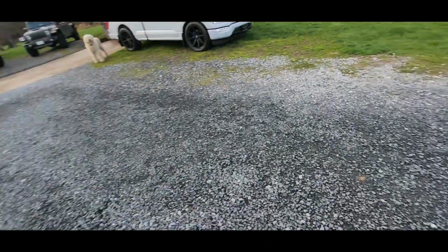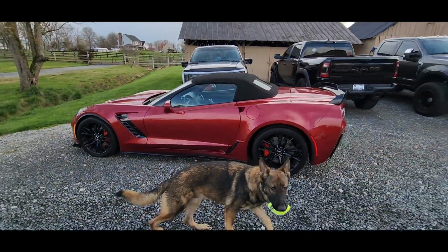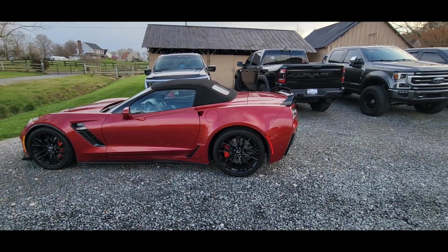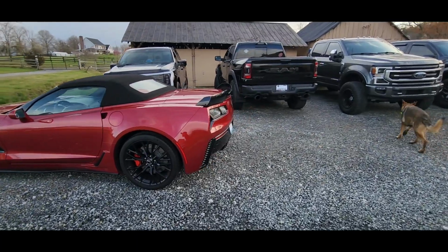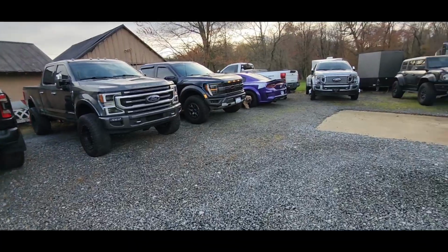Yes, he is. So, look at the vet, huh? I think that vet is so cool. That's the baddest ass Corvette I've ever owned to date. It is. That's the baddest ass. And I really wanted one 9 years ago, but pricey as hell and you couldn't get them.